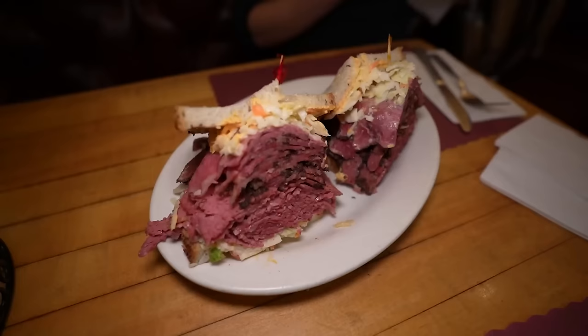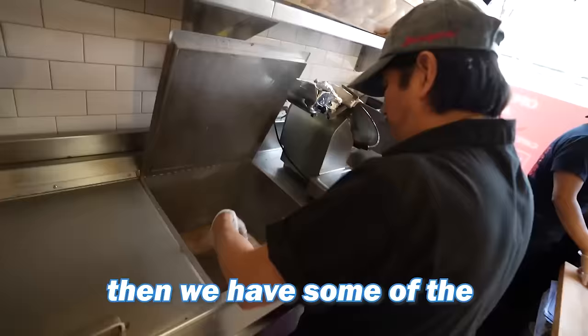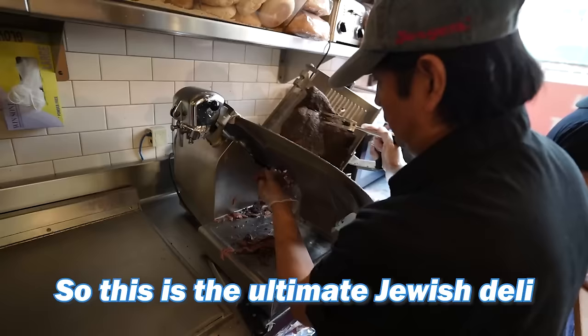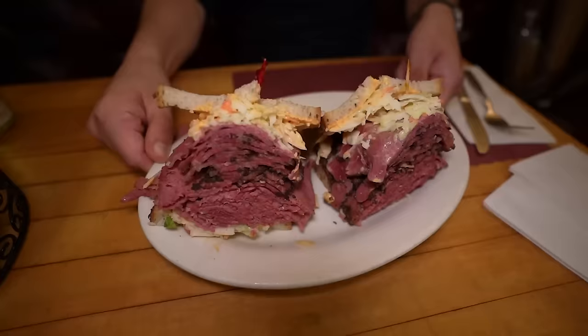Many people say just get a pastrami. I like to mix up the two when I come to Sarge's. So we have rye bread on top of coleslaw and Russian dressing. Then we have some of the fatter pastrami on top of the leaner corned beef. So this is the ultimate Jewish deli sandwich in New York City right here. You're probably gonna need a fork and knife. I'm gonna attempt to get at least a few bites before this thing topples over.